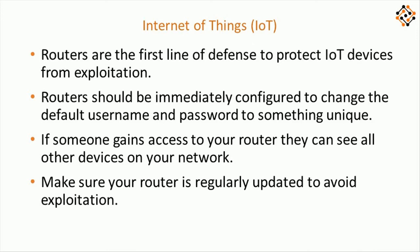Make sure that your router is regularly updated to the newest patches and to the newest firmware. You can either log into the router itself and see if it tells you if there's a new version or not. Or, go to the vendor's website, look up the model that you have, and see if there's any newer versions out. Make sure that you're always running the newest and latest version of the software, to make sure that your security won't be compromised.